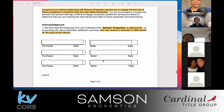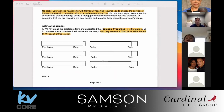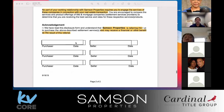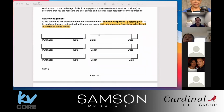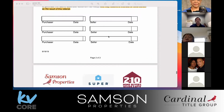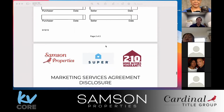When you send an offer for your buyer and you're going to use Cardinal Title, I would just include this with all my offers. Now, do you have to get the other side to sign this? No, you just have to make disclosure. It doesn't require their signature. We prefer that the seller's signature is on here, especially if you're using Cardinal Title. But if they refuse to, that's fine. We just want to make sure that you made that disclosure.